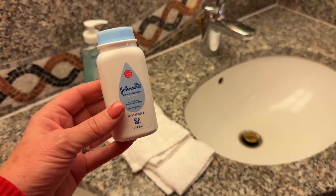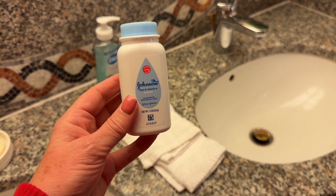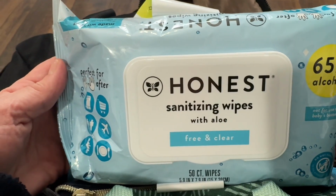I also love taking baby powder. Baby powder is incredible for removing sand from your feet on your Carnival cruise when you're having a beach day. I also take a large supply of hand sanitizing wipes that are alcohol-based to get rid of those germs and make sure that I'm not exposing myself to unnecessary viruses and things when I am out on an excursion or at the buffet on the ship, whatever. You want to make sure that you're germ-free.